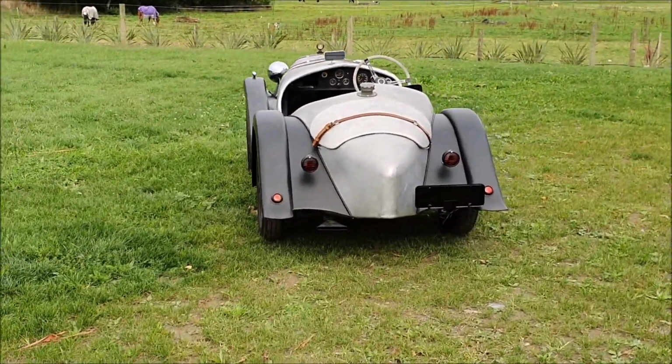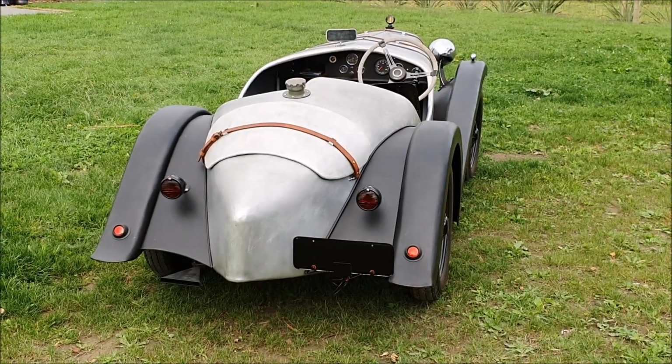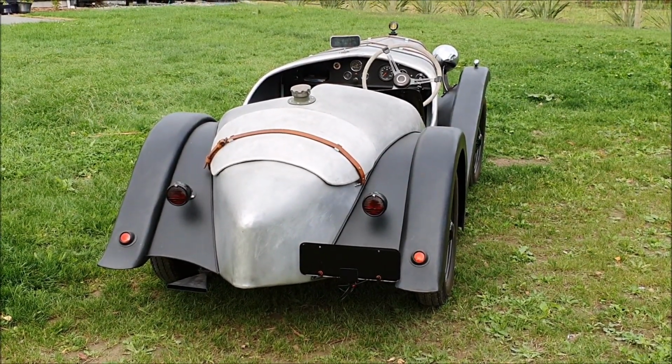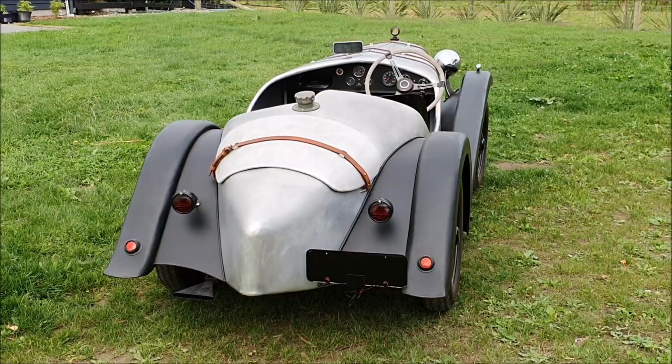Although I could actually paint that with the satin black paint, it's not going to make any difference because I'm going to have to get a new number plate for it, and they are white background with black numbers, so it's always going to look a bit strange anyway. But yeah, hopefully that gave a bit of a better view of it.